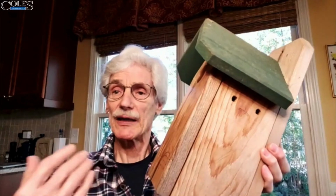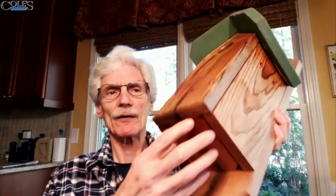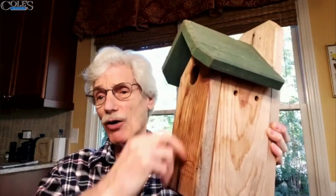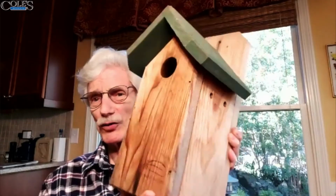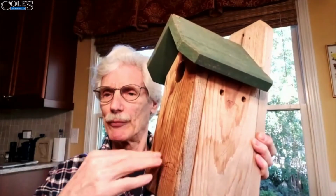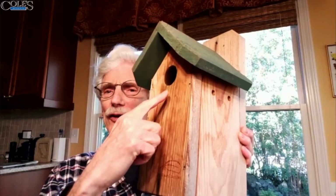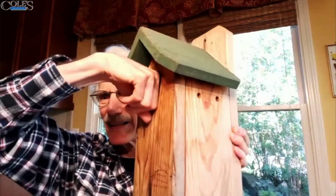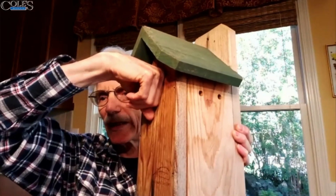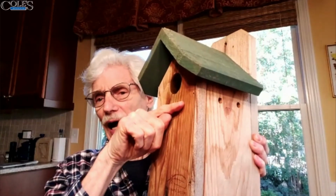It's recommended for, say, bluebirds, a 4 inch by 4 inch inside square, about 6 to 10 inches deep down from the hole. 8 inches is probably normal. That gives the bird plenty of room to hop in, get down, and build a nest, and also plenty of room to be down low enough so when a raccoon or another predator reaches their hand in, they can't reach the birds. And that's important. A box that is too short puts them too close to the top.